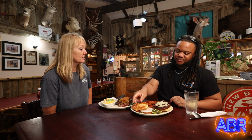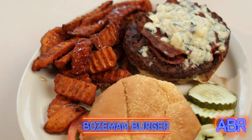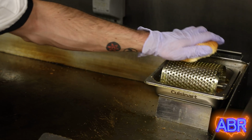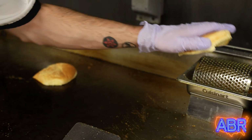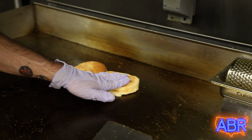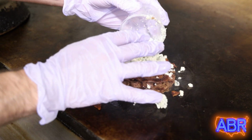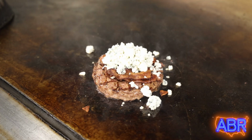Yeah. All right, so Mandy, tell me what I'm looking at here right now. All right, this is the Bozeman burger. Ooh. Lots of blue cheese, bacon on a half-pound burger. Half-pound? Half-pound burger. Oh, this is a monster. I've seen a lot of burgers come out of that kitchen, so I'm really excited to sink my teeth into this popular one right here.